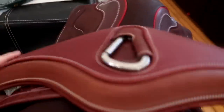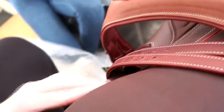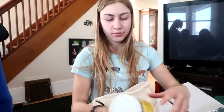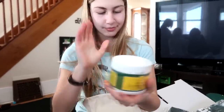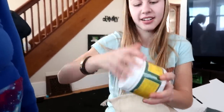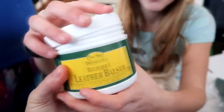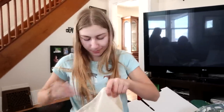Oh my goodness. Oh my god, Gabby. I love that it has the red. I know. It's amazing. So I got this little bag. Can't wait to ride in it tomorrow. Ooh. Tack cleaner, not saddle cleaner. That's leather balm. Oh, it stinks. Can I smell? Mmm, it smells good. So this is leather balm, to wax it. Yep.